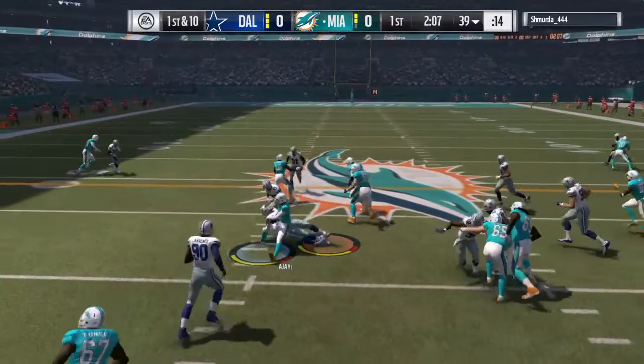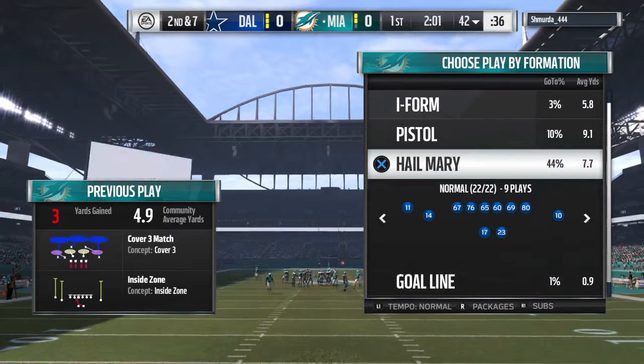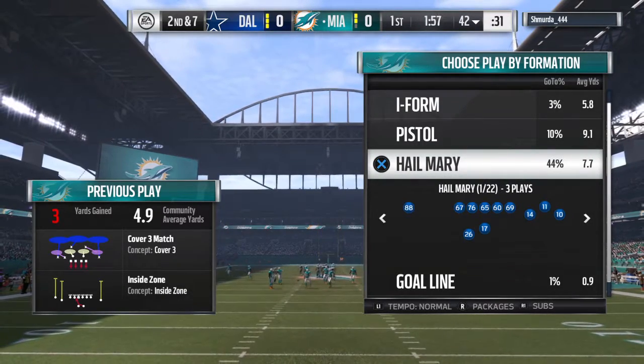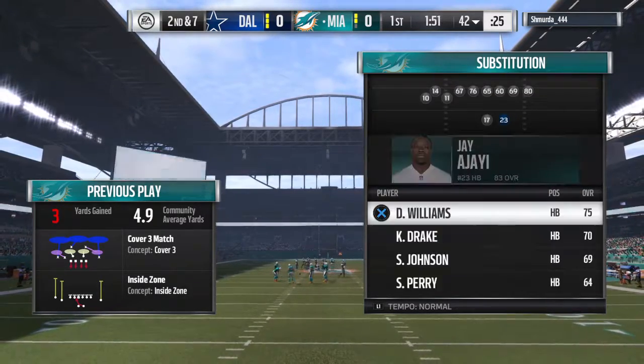Now it's the Boise State alum, Jay Ajayi. He'll get about 3 as he's brought down right around the 42. Sean Lee, the Pro Bowler, there for the tackle. Okay, the starters for the Miami Dolphins offensively. Charles, who are we highlighting? Got to highlight Jay Ajayi, their running back.